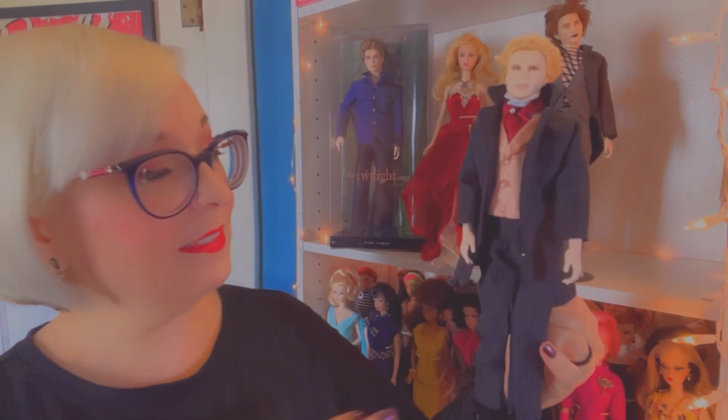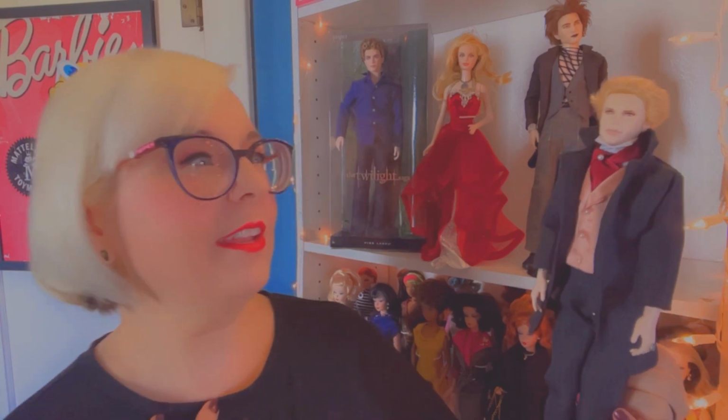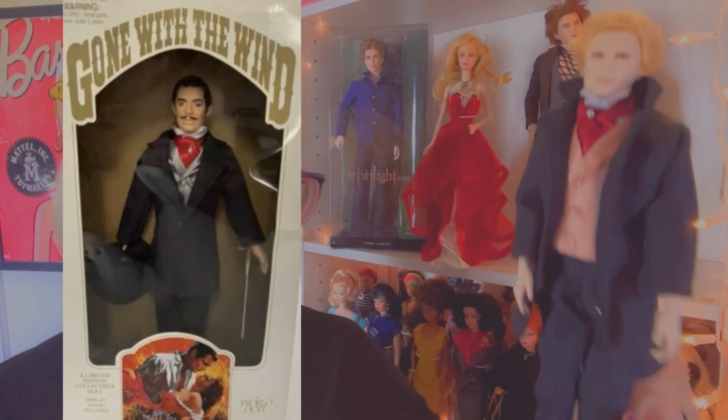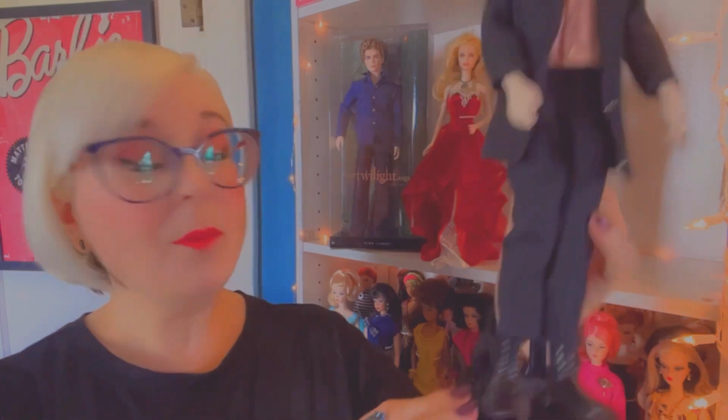And it wasn't until I put him in this handsome Victorian outfit that he really sort of came alive for me and became just the absolute stunner that he is. This outfit actually belongs to a Dolls of the World Rhett Butler doll. And so you can tell it is a little short for him, but put him in some tall boots and you can't tell. He just looks really hot.